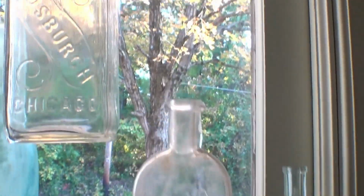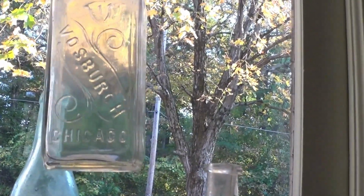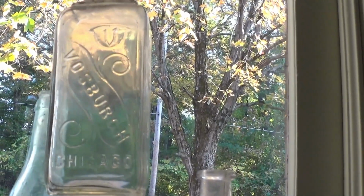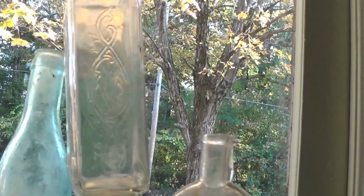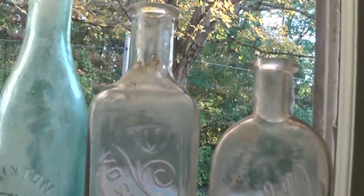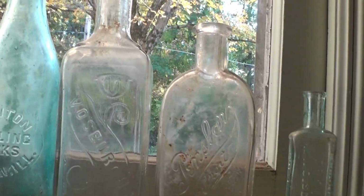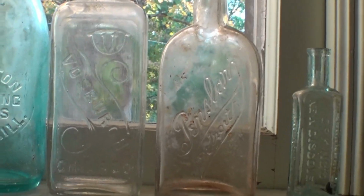This is another cologne type bottle, toilet water from Chicago, Vosburg, Chicago it says on it. Some real nice Art Nouveau type designs on the side panels and the front. Pretty cool looking bottle. And it's hand blown. It's from around 1910, 1912 era, and that's a $20 bill.